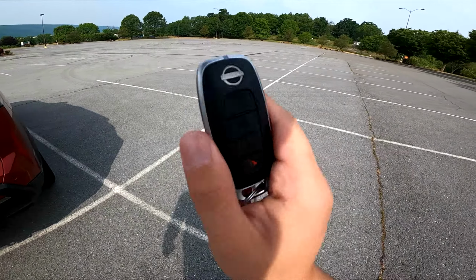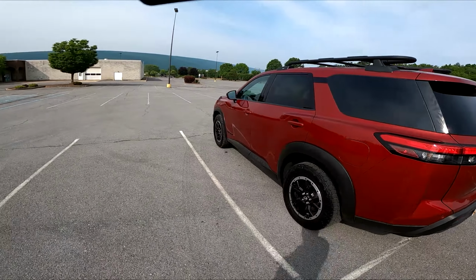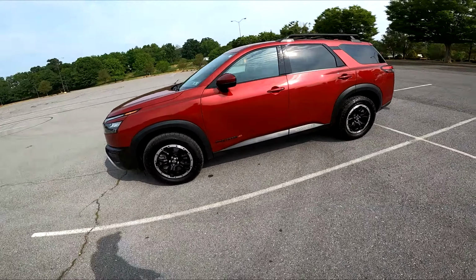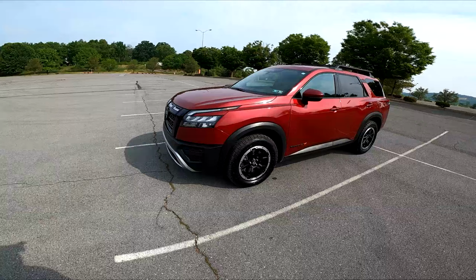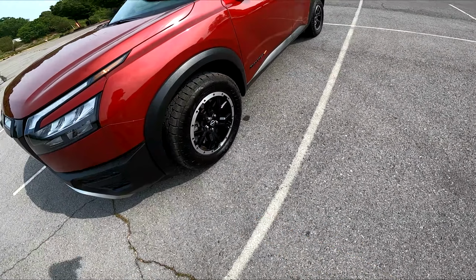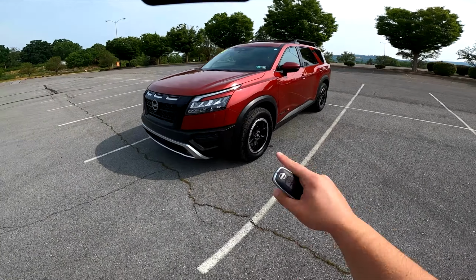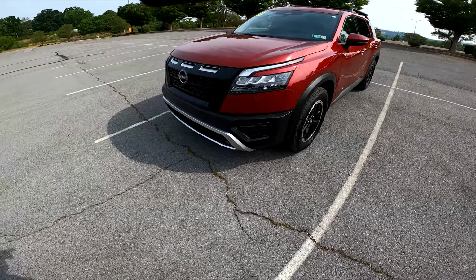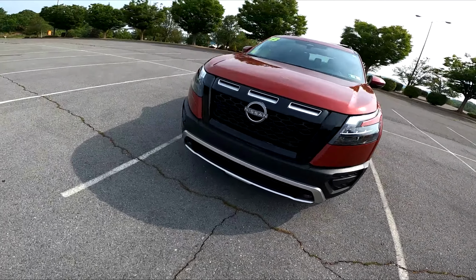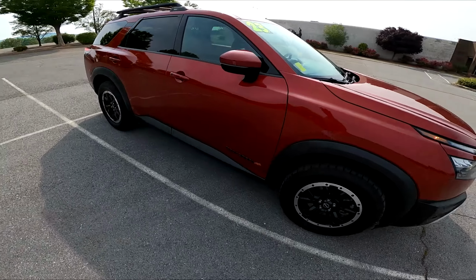Good morning, everyone. Today, I got the keys to this 2023 Nissan Pathfinder. This is the Rock Creek trim. And right off the bat, how you can tell, obviously besides the badging on the doors, you got these beadlock style wheels and off-road tires. They look really good, especially with the Scarlet Ember exterior color. You also get a different front fascia, LED fog lights, and I'll walk you around some of the equipment that's inside.